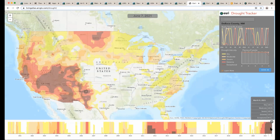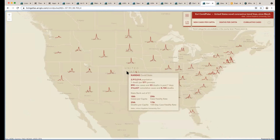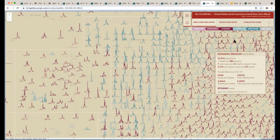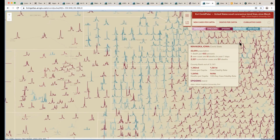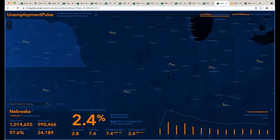So at a glance, you can see this dark brown color tells us in 2021, this particular county in New Mexico is in the worst long-term sequence of drought that it has ever experienced in the past 20 years. There's your story, there's your angle. And other things like tracking the COVID pandemic at a state and a county level. This COVID Pulse application gives you strong visuals of where things have calmed down or where things are still an issue. And a similar approach with unemployment, again, at the county and the state level.